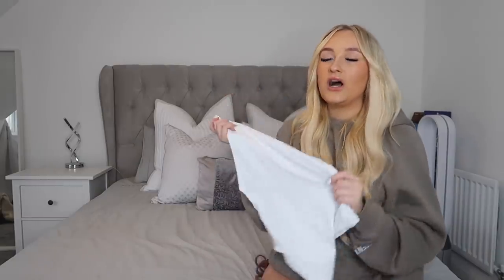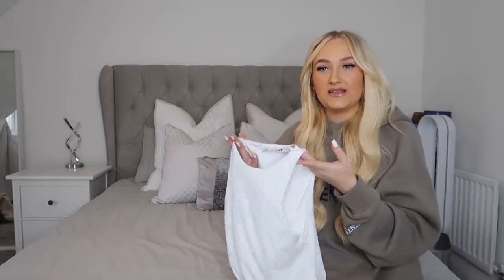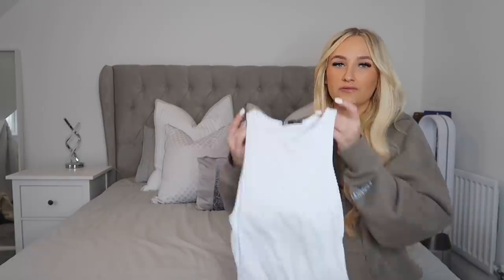I literally wear them all the time. I know it's bad, but you can just wear them with everything. If you want to dress it down, just put some leggings on with it, or jeans and heels and a blazer, or with some shorts. I just love them.